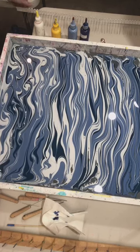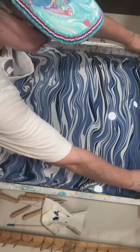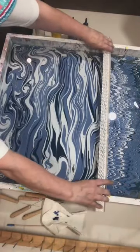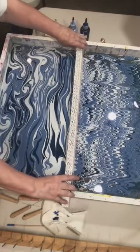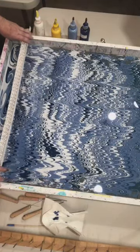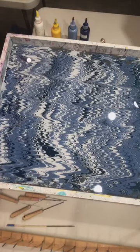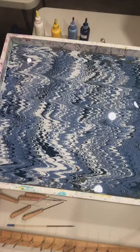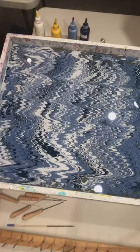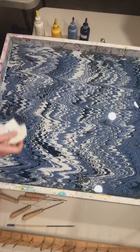I'm going to comb this one again. I just like that design. It's so fun. And then I think we will do this same. Oh, I forgot the yellow. Oh, thanks, Wanda. Yeah, I can still add it. Totally spaced out the yellow.